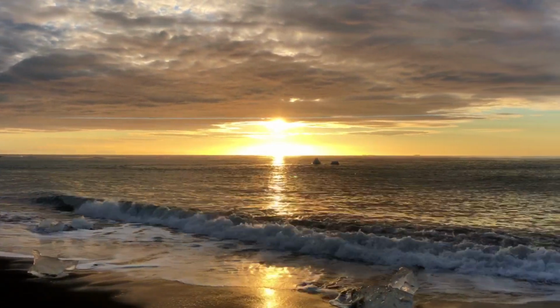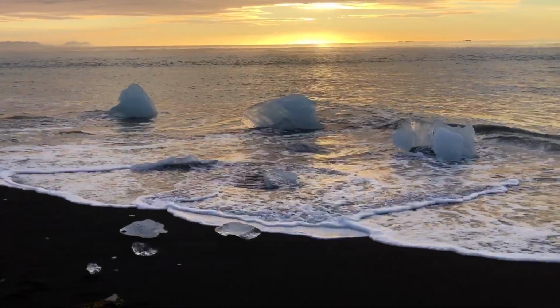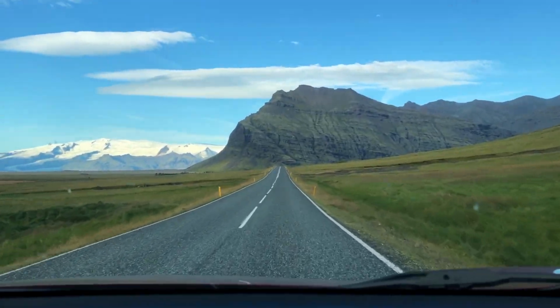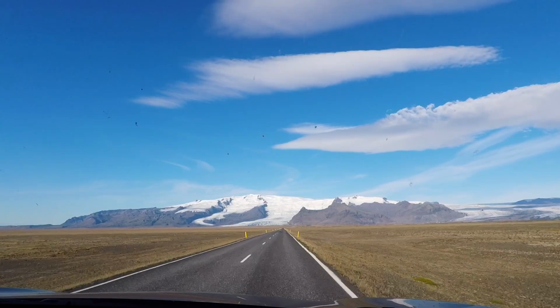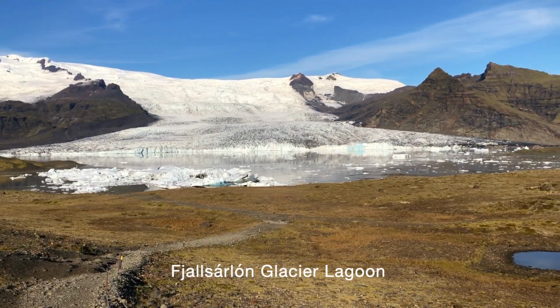We ended up spending longer at Jokulsarlon and Diamond Beach than we had intended. The beauty of the glacier and icebergs was hard to leave. When we finally pulled ourselves away, we headed to another glacier lagoon. The glaciers are melting faster and faster each year. Their beauty won't be around forever if we can't figure out a way to combat climate change. We wanted to appreciate the incredible beauty of the glaciers in case we can't see them in the future.